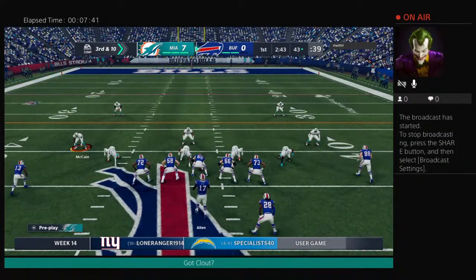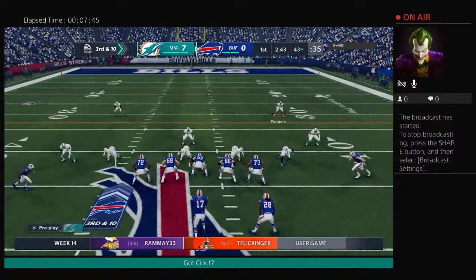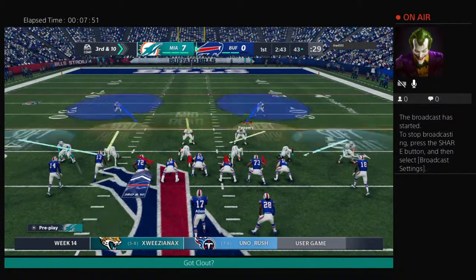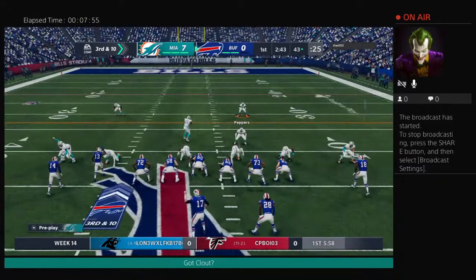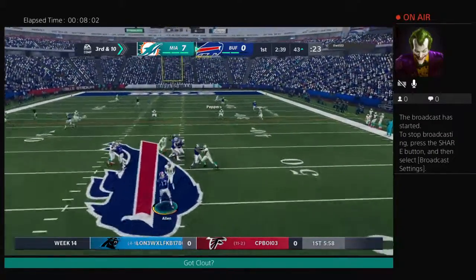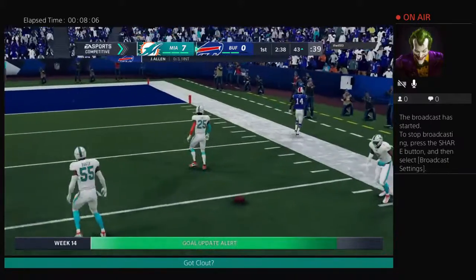An incomplete pass on that last play, and that means they'll need to come up with something here on 3rd down. So the shotgun snap to Allen. Going deep for Diggs. And the throw there going to be incomplete.